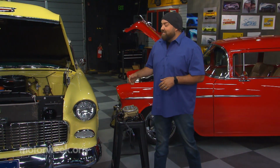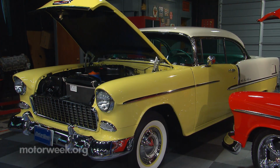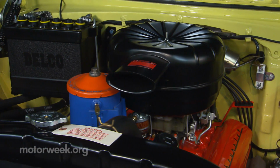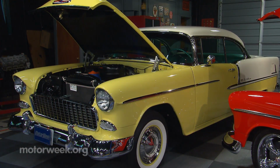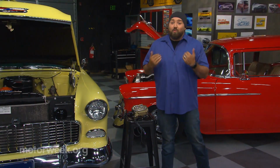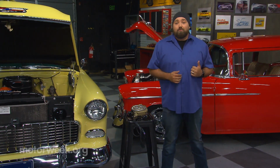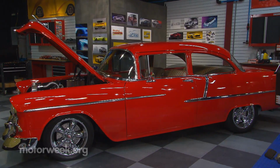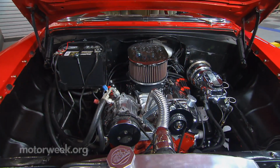Believe it or not, the two cars behind me are the same year, make, and model. The one over here is a Concours Original 99-point car. It has all the original drive components, options, and it drives exactly like a car from 1955. The one on my left here is a Resto mod. A Resto mod is the best of the looks of an old car, but with all the modern technology in it.